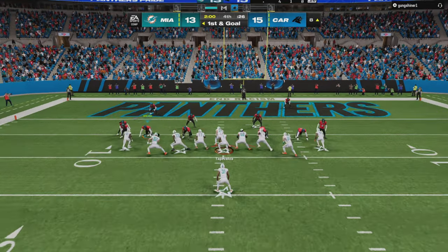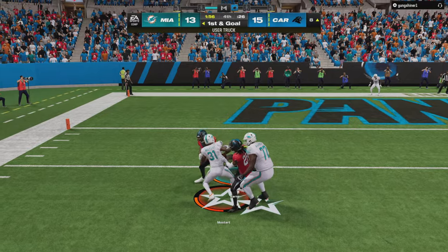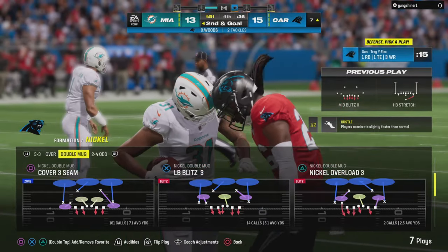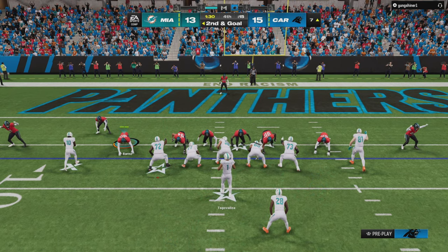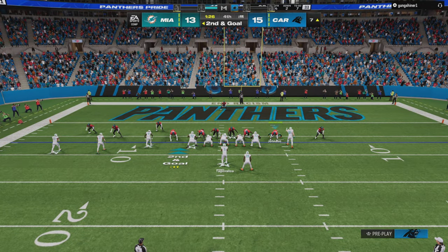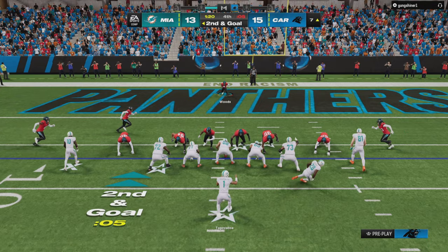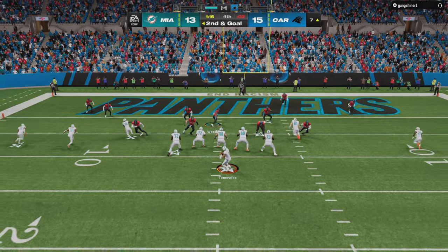Tua. Here's Mostert. A nice display of power, but it only takes him to the 7. He's dropped there. The yards may start getting a little tougher to come by down here near the goal line. That's good work defensively there on first down, holding them to a short gain. Here's Tua.